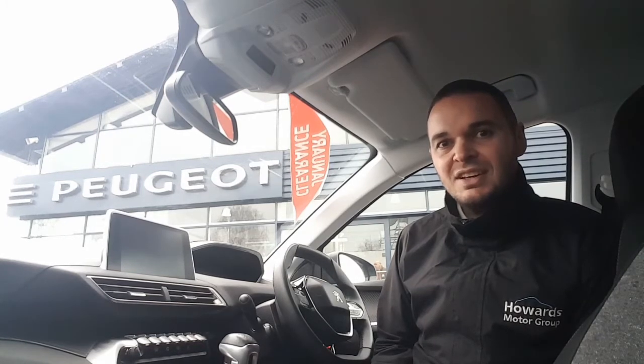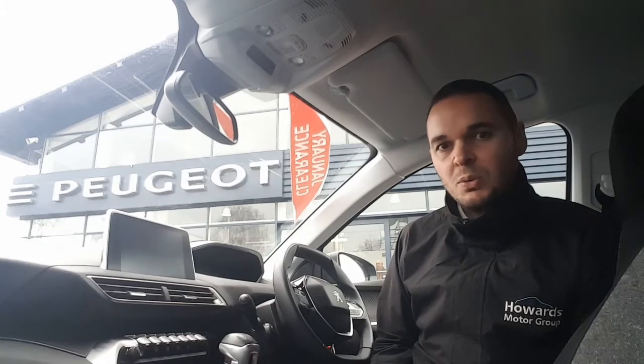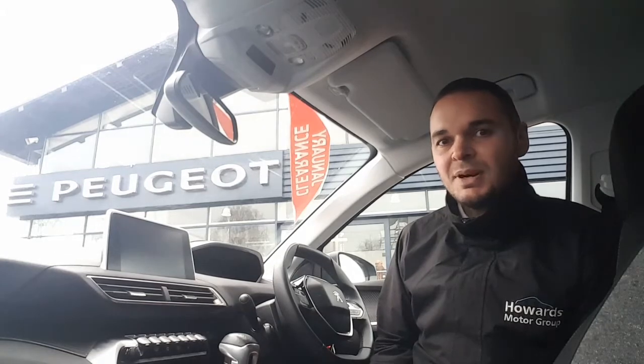I'm going to show you around this 3008 SUV in the active specification. So this car's been upgraded to feature tinted windows, but also has advanced grip control with hill descent. Now the grip control gives you optimised grip in different conditions such as snow, mud and sand.